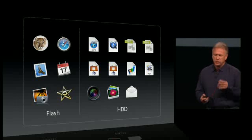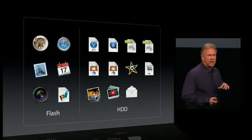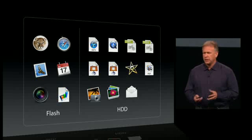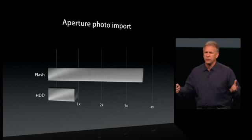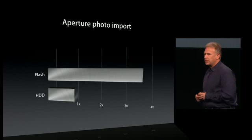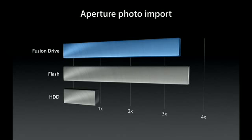So for example, if you don't use iMovie very often, but you use a lot of high-powered Numbers spreadsheets, it might move those onto flash. Or perhaps you use Aperture, not iPhoto. Well, it'll move Aperture into flash and run it from there as well. All transparently from you. You just use it, it works. And so how does it perform? Well, using that Aperture example, one common task in Aperture is to import photos. If you use a hard drive, you get a certain speed, and flash is over 3.5 times faster at this task. So how does the Fusion Drive compare? Here's how it compares. You get near the performance of flash with access to all of that storage without having to do anything else.